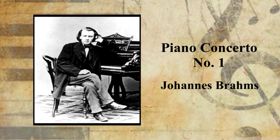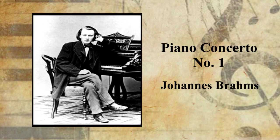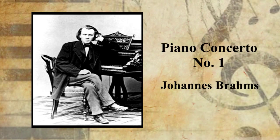D minor piano concerto has these great Beethoven elements in it. The opening sounds like a part out of Beethoven's Ninth Symphony from the first movement. The third movement sounds like a Beethoven piano concerto. But at the same time, it's essentially Brahms. You see the composer, Brahms, starting to really develop a maturity of his craft.